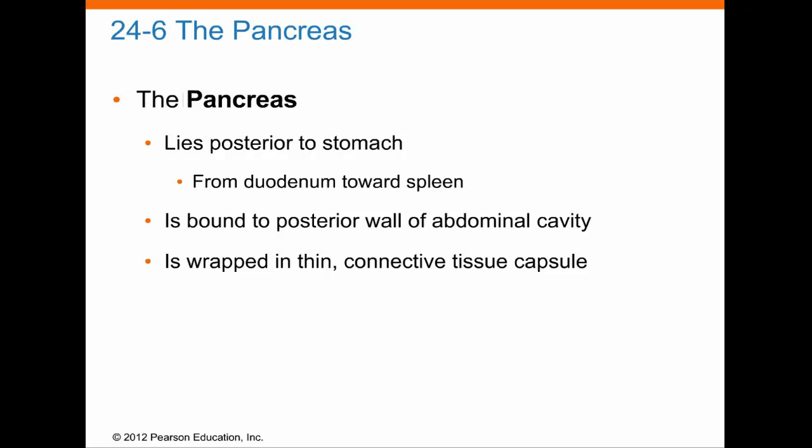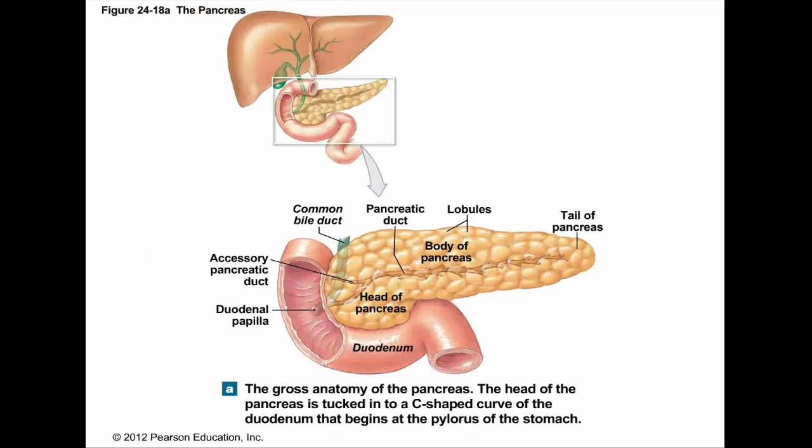Looking now at the pancreas, this lies posterior to the stomach, so behind the stomach, and from the duodenum towards the spleen. It's bound to the posterior wall of the abdominal cavity, and it's wrapped in a thin connective tissue capsule. So remember, this is a retroperitoneal organ. So here we've got a picture of it.